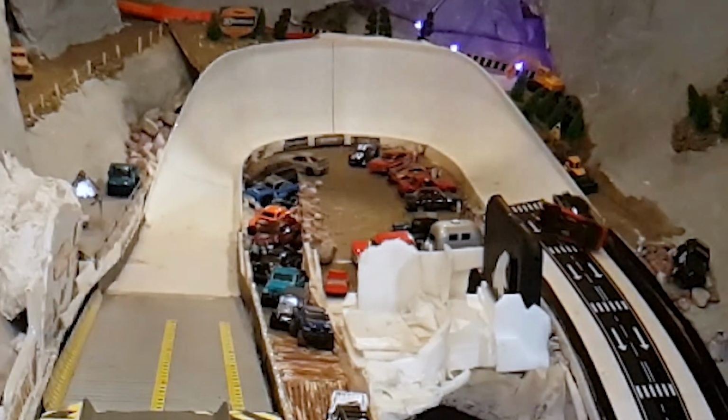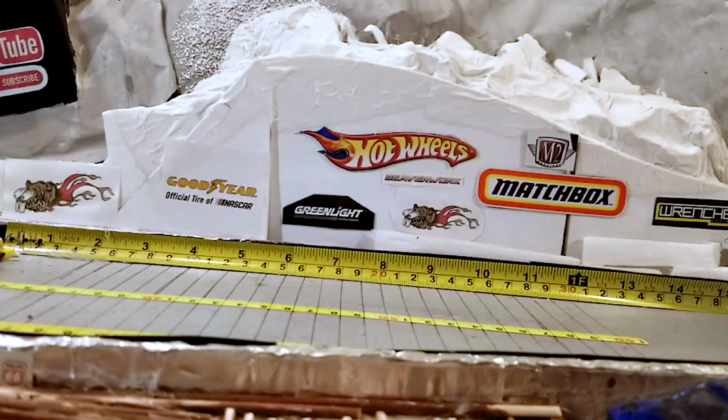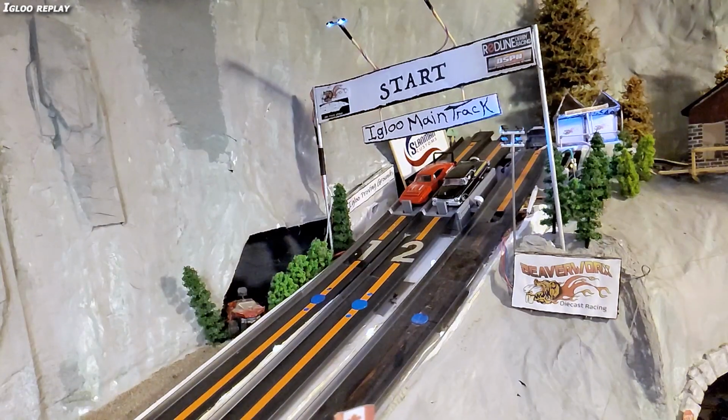Look at them going through the jump cam, both simultaneous right through there. That was as close as we've ever seen them both coming through at the same time. Looks like they landed both on 23 centimeters. Can't really tell, but look, we're calling it right now.